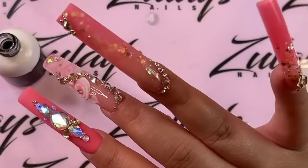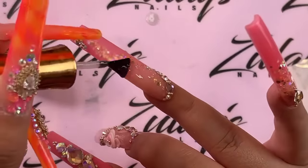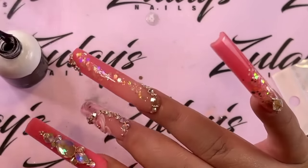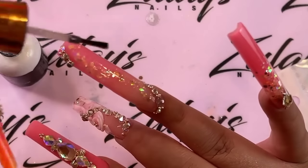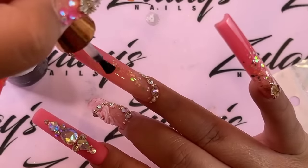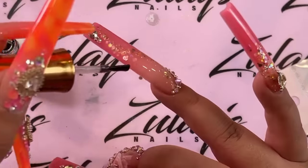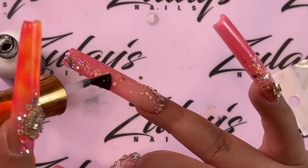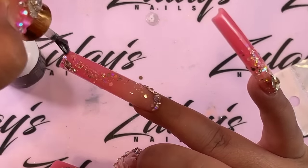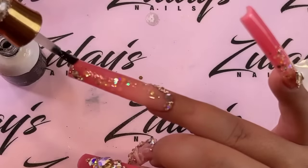Shiny matte, shiny matte, shiny matte. Wow. Well, now we know what this glitter looks like, matte. Bomb. Portia, I did my ring finger matte for you, girl.